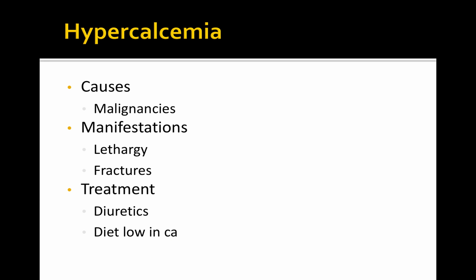Okay, now we're going to talk about calcium. So calcium, too much calcium. Causes can be malignancies. And what are the symptoms? Very lethargic, sometimes throwing fractures. We're losing calcium through the bone. Treatment: diuretics, and then a diet low in calcium. Increased thyroid can cause too much calcium.